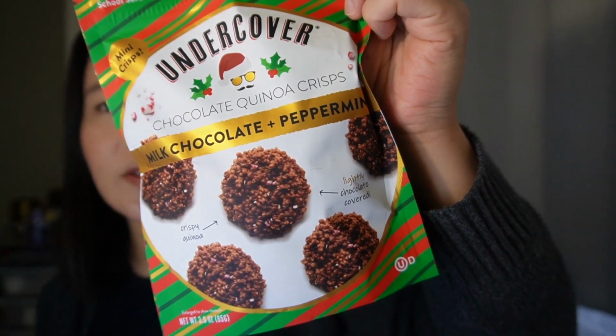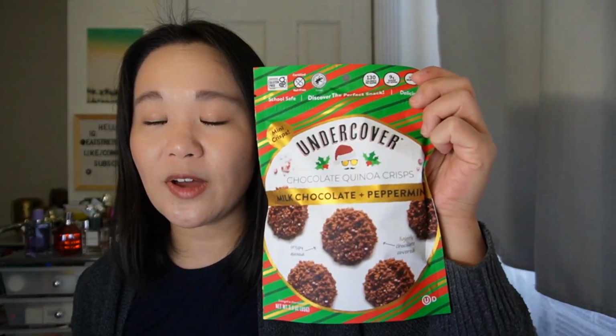This was kind of a chore to find. It was only at Walgreens and I had to go to every Walgreens to find it, but I did find it. We didn't try it yet. And it has premium chocolate, crispy quinoa, and crushed peppermint. And I actually really like chocolate peppermint. I don't like milk chocolate. I do wish it was dark chocolate peppermint, but we'll try.